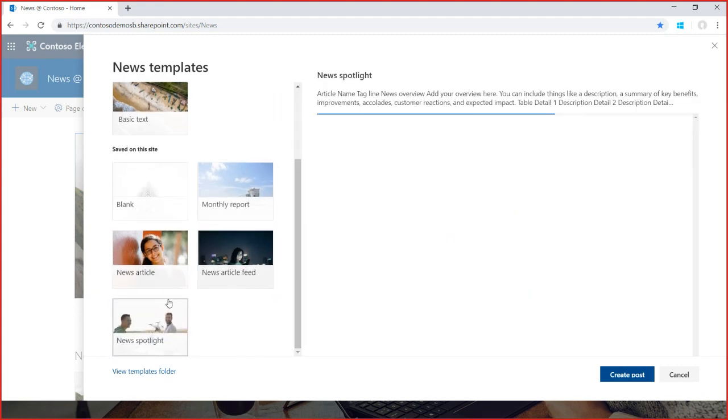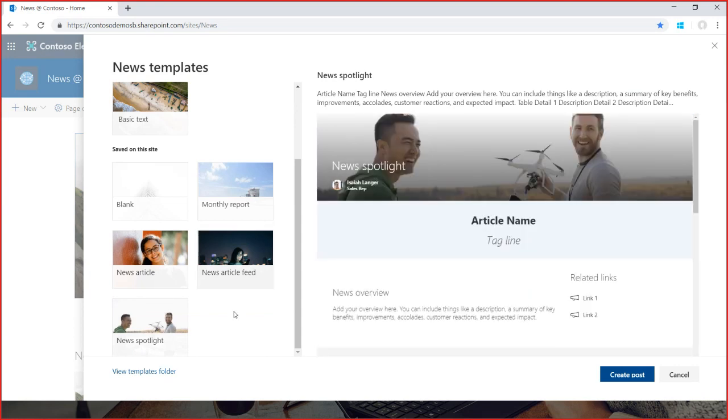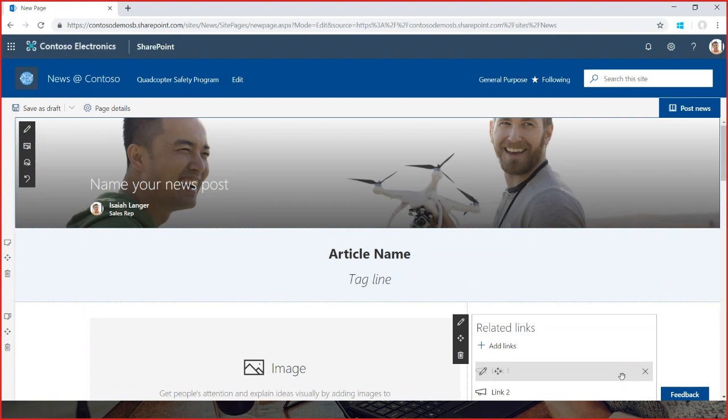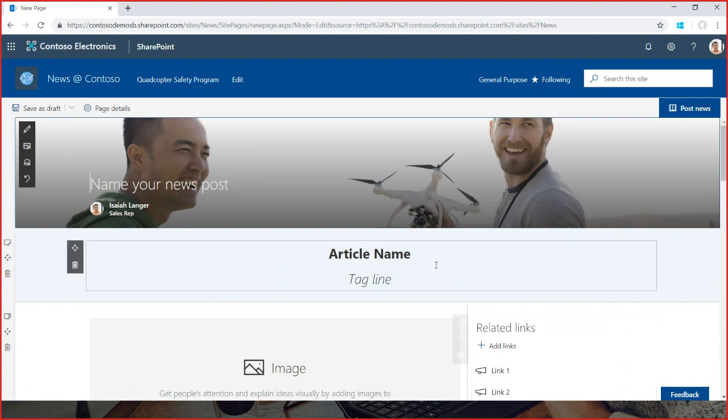And these templates allow me to accelerate my productivity. They have sample content already in place, and they allow my organization to create some consistency in the way articles look and feel, so it doesn't feel like the wild, wild west. So I'm going to go ahead and pick this news spotlight template, and I'm going to create a post. And you'll see that much of my work is already finished. All the placeholders are there, and I can just simply start to fill in the blanks.